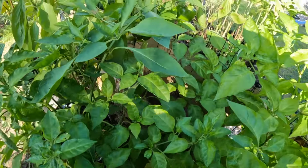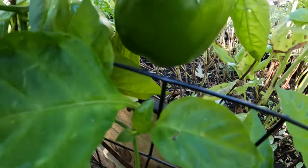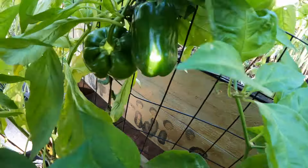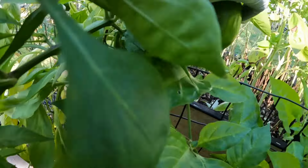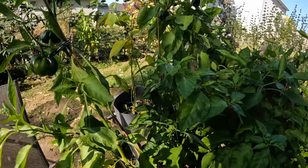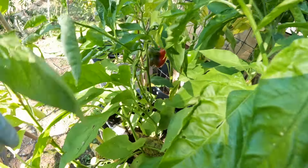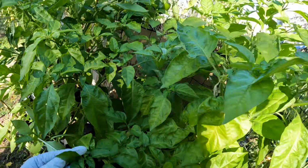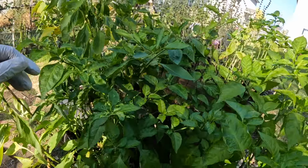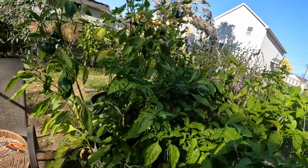Y'all, tell me why I am looking at the pepper plant and I didn't even know these big old bell peppers were all the way back here. What in the world? Look at these. I did not see these big old bell peppers. Wow, this is exciting. Oh, and look at this one down here turning red. I'm going to leave that one alone. I think the peppers over here, I'm going to let them do their thing. I'm going to leave y'all alone. I still have a ton more peppers in the other bed.